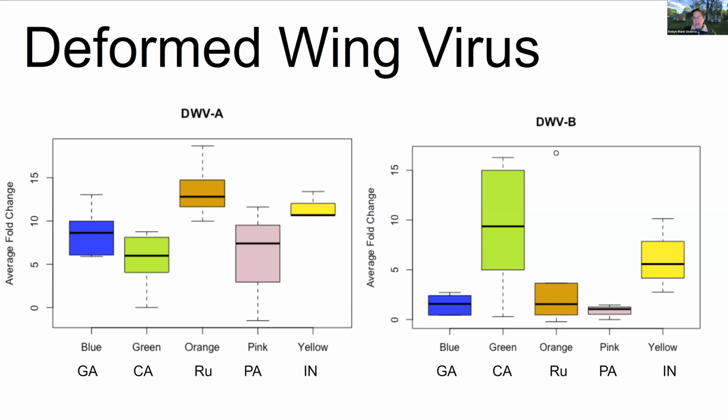It does look here like there is numerically some variation in how much DWV these colonies have. In particular, what I see is the DWVB levels in the California bees does seem to be higher than the others. Notice that the Pennsylvania one here was quite low and also not very variable.